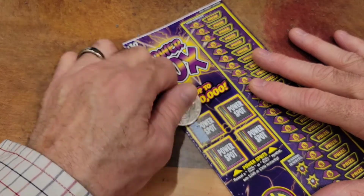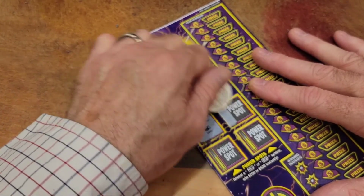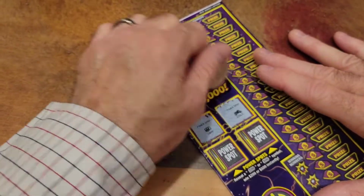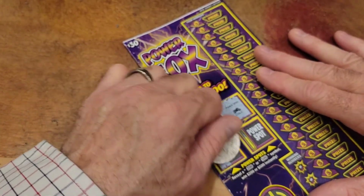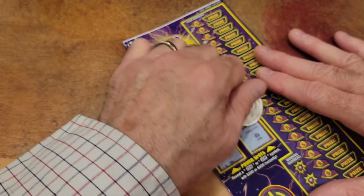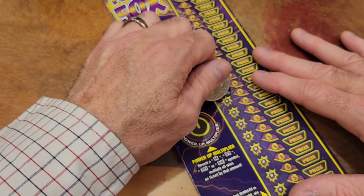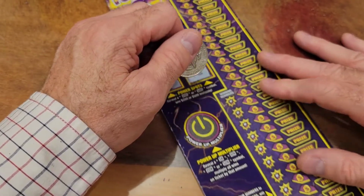Let's see what we got. Let's do the instant winners. Come on. 200, 500. No, a camp. What's this one? That's a motorcycle. Doesn't get us anything. Come on, 200 or 500. Keys. Come on. And a bank. Okay, we didn't instant win. Let's do the winning numbers, see what we've got. Let me make sure I'm in camera here. I am.